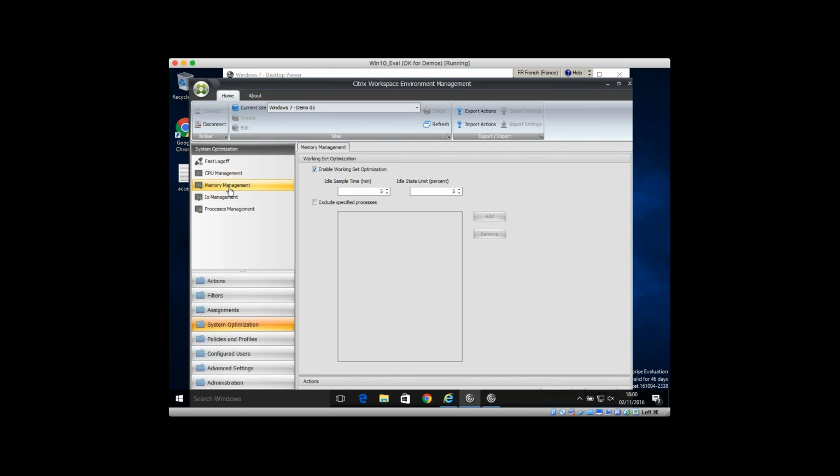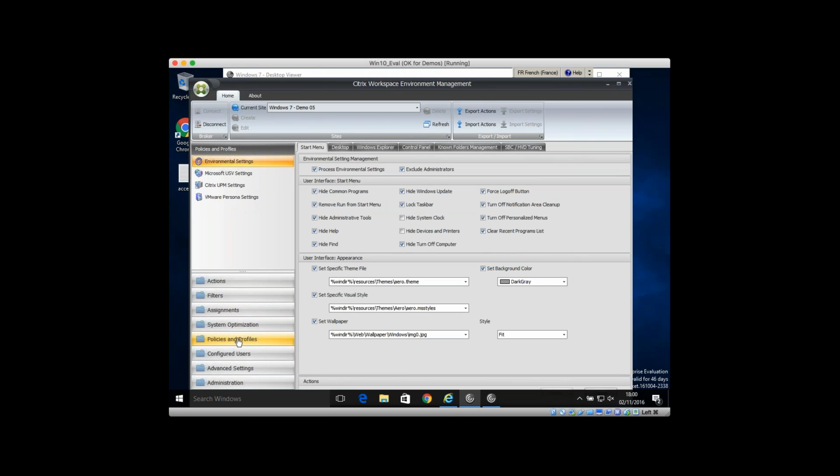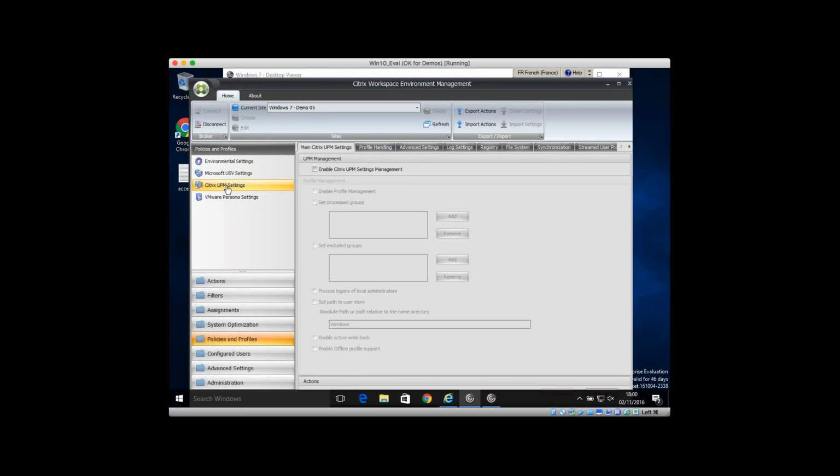All right. Next question. If you configure UPM settings in the WEM console, does that replace the need for the UPM group policy? Definitely. Yes. Okay. And the second part to that is also if it is configured in the WEM console and the UPM group policy is used, if there is a conflict between the settings, which one wins? Oh, good point. Honestly, I don't know.